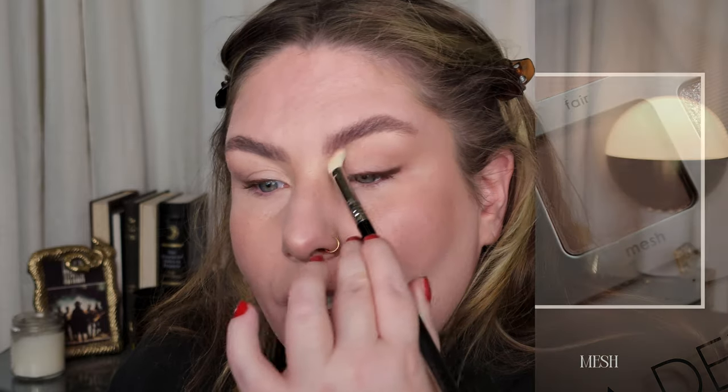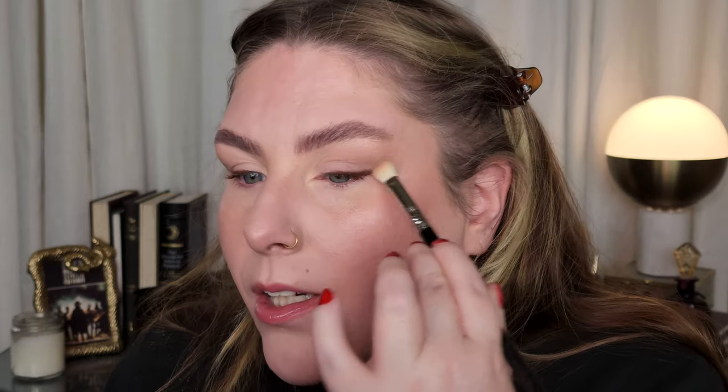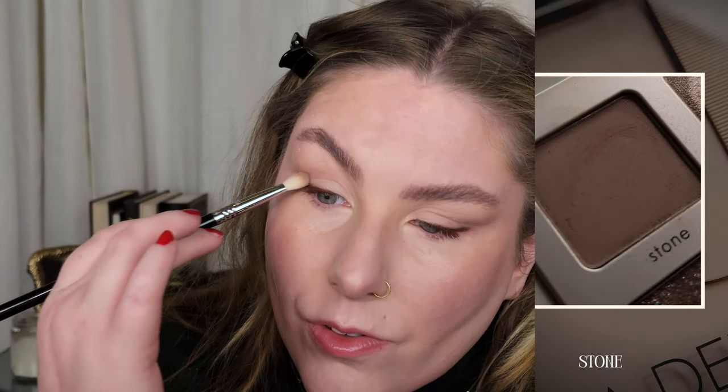And we're gonna jump over to, you guessed it, I need a nude. Because I don't know how to use any other palettes right now. My obsession. But today, we're gonna go into a little bit of mesh. Bring that through the socket line. And transition ever so slightly. I mean, just enough to add a little definition. Not a huge amount. And a touch of stone. Just right out there.